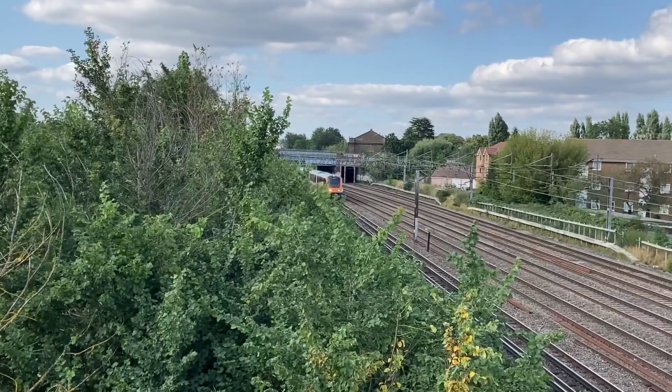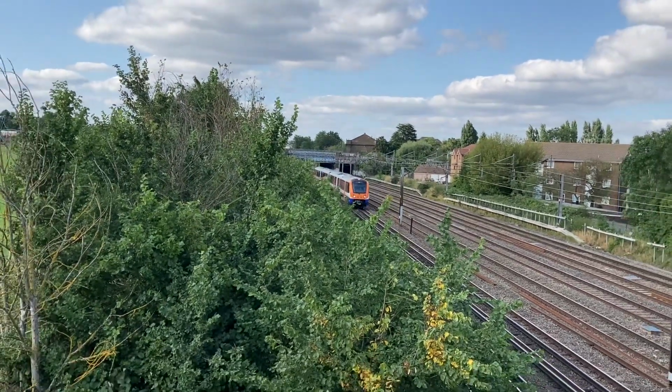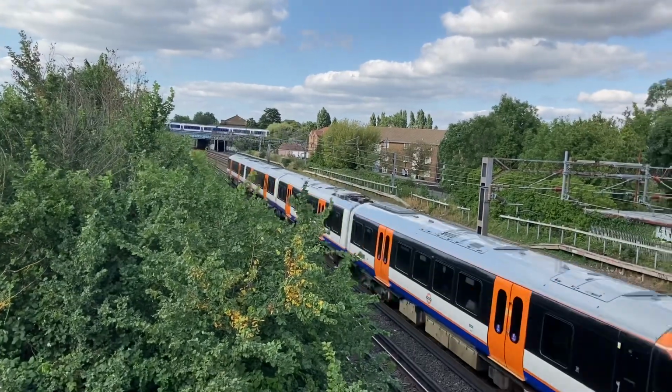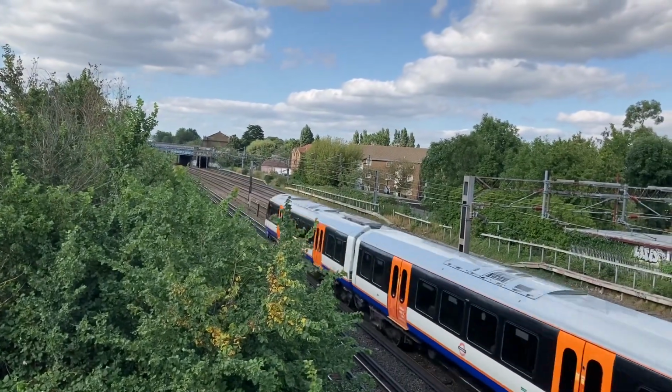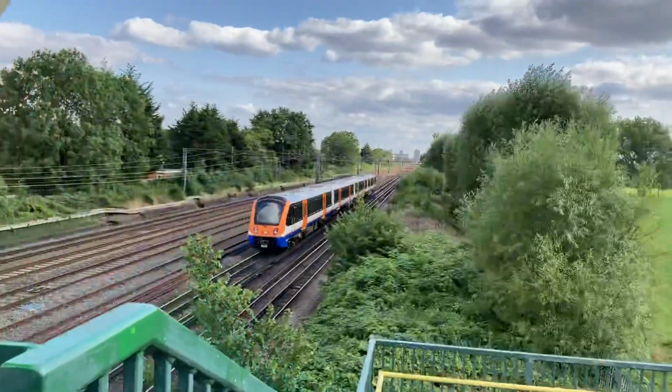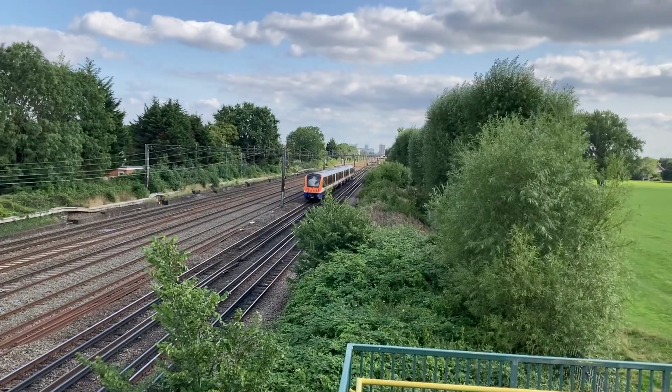And here's the London Overground Class 710 from Watford Junction to London Euston. And there's the Chiltern Railways pairing of 165s. This 710-257. Those Chiltern Railways services are from London Marylebone to Aylesbury, and there was a Metropolitan line train as well. Not sure where that's off to.